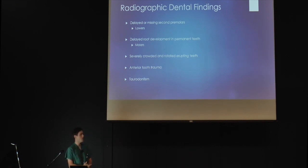So some of the radiographic findings that we had is it seemed like we had delayed or missing second premolars, mainly in the lower area. It seemed like about 80% of the kids were missing these. As far as the upper ones go, it was about 50% of the kids were missing those. We saw a little bit of delayed root development in the permanent teeth, mainly in the molar area. This was occurring around the 6 or 7 age range when we were getting x-rays on them. We saw some severely crowded, rotated, and erupting teeth. And then we saw a little bit of anterior tooth trauma and some taurodontism that we'll talk about in just a second.